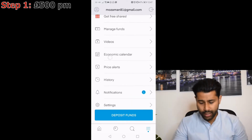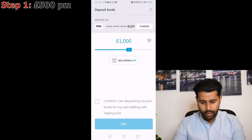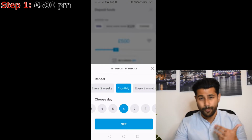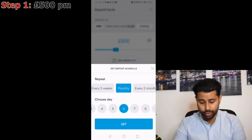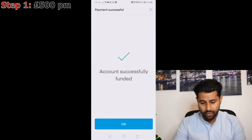So here we are in the Trading 212 app. The first thing we do is deposit funds. We're going to set this to £500, and here we want to do recurring. Remember we said we're going to be investing consistently month on month. So you pick the month and you can pick the date, or you can do every 2 months, every 6 months, however you feel comfortable. But make sure you do it recurring, because you want to automate this process as much as possible. In this case, I'm not going to set anything because we've already got a recurring thing on this account. I'm just going to confirm that and then press pay. Easy as that. Scary how quick that is, right?